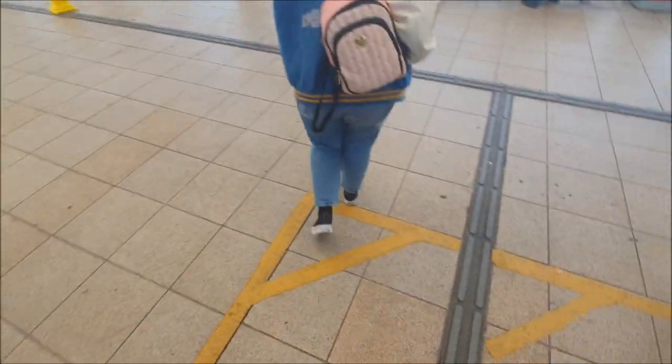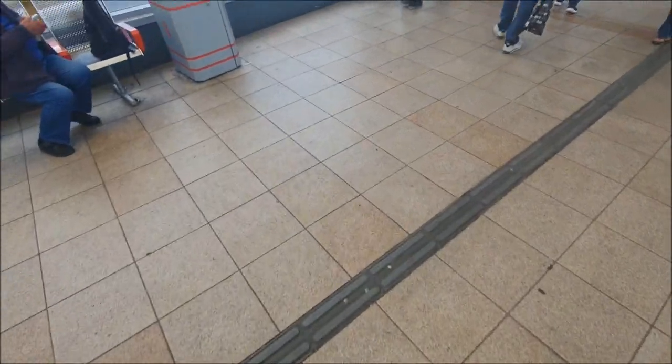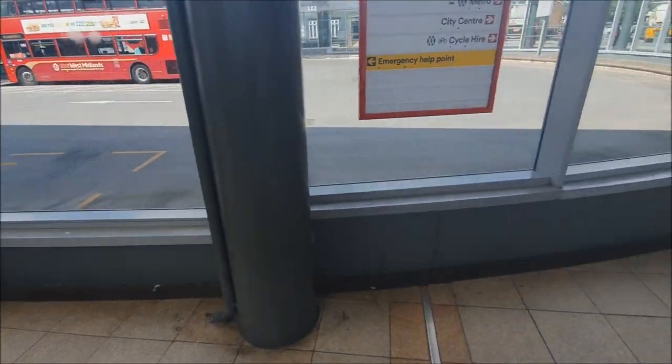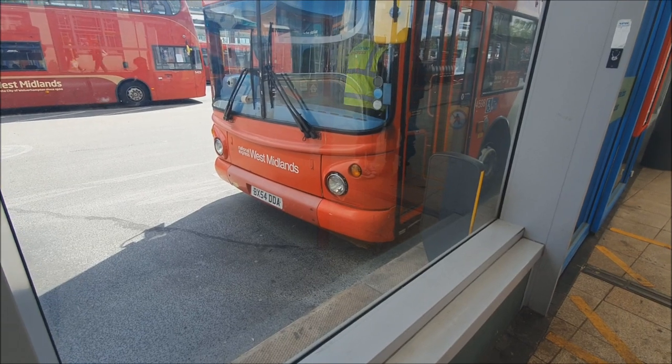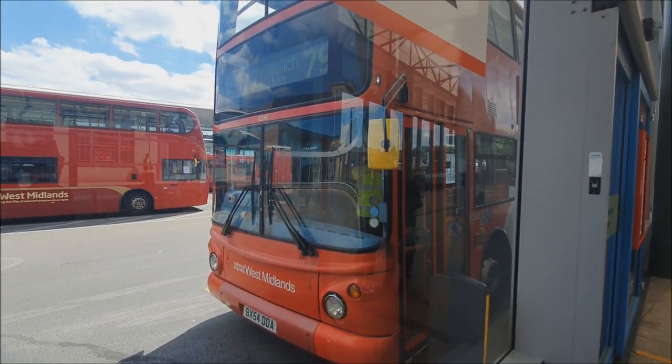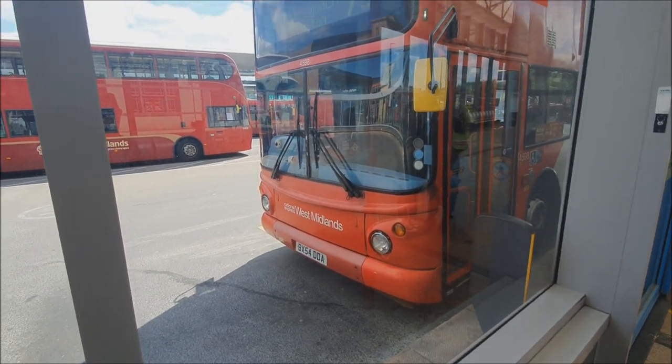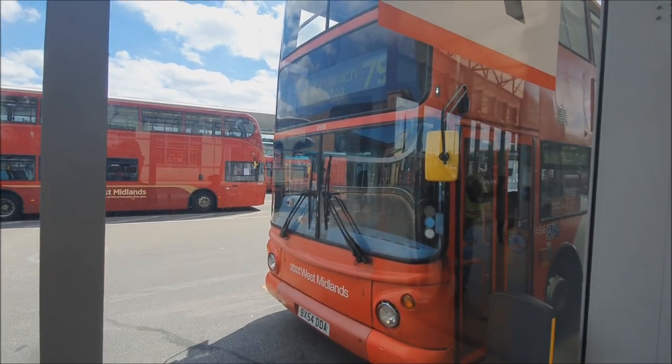There we go, that was 4561. We're now going to head round to the 79 stand to get a 79 to slowly make our way round to Birmingham. 4598, BX54 DDA will be our first bus on the 79.